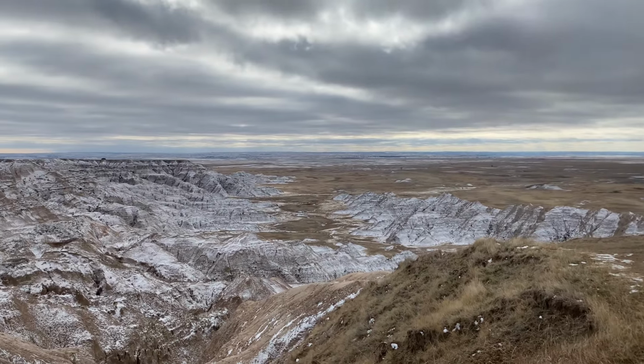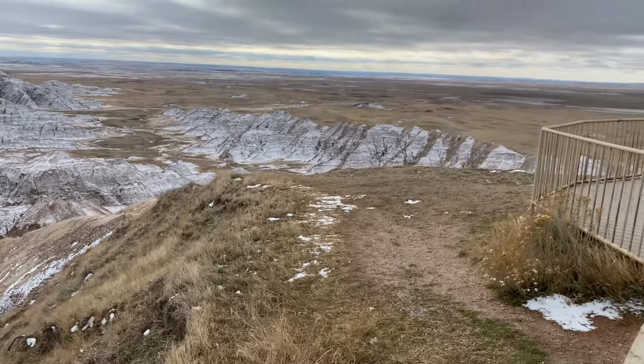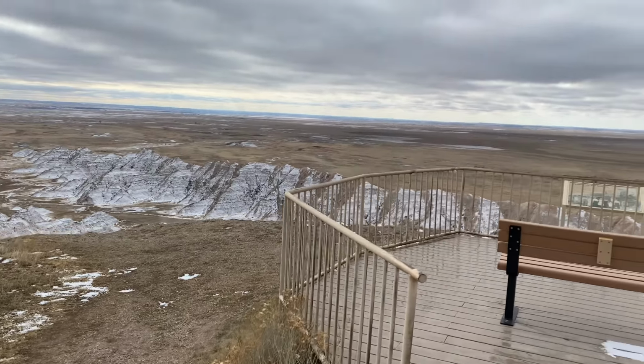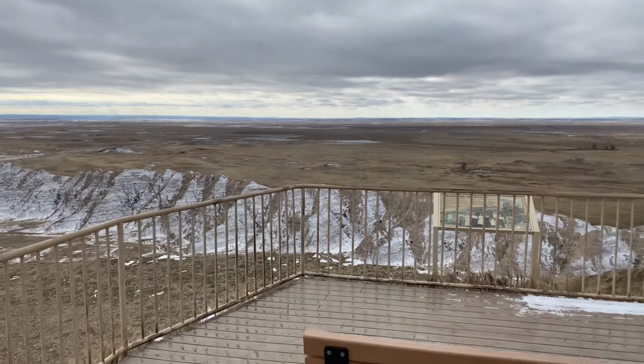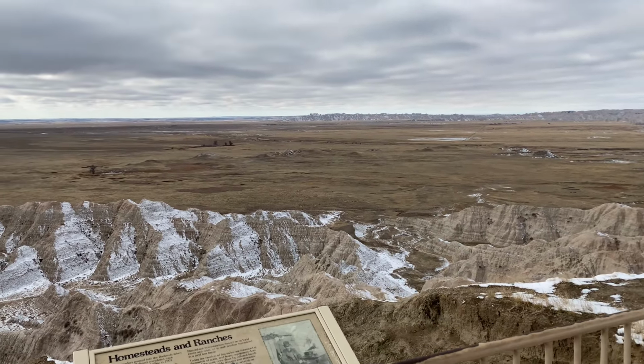So here we are coming to the Homestead Overlook. And similar to the Ancient Hunters Overlook, you can just see for miles and miles to the horizon.